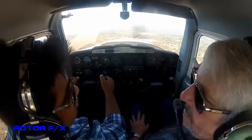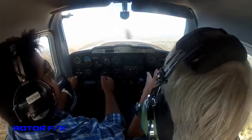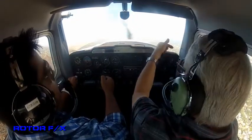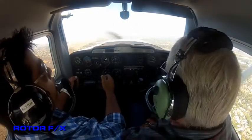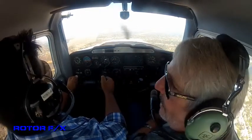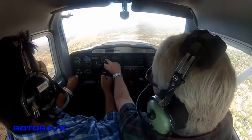Alright, you see the runway over there? So we're gonna go a little bit this way and then we're gonna parallel the runway. Here's the runway, here's us. And then we're gonna go past it, and then we're gonna come around and land going the other way. Alright, watch your altitude. You got jets coming into Burbank, so go down to 2,000 feet. Push us down, push. We're at 2,100.